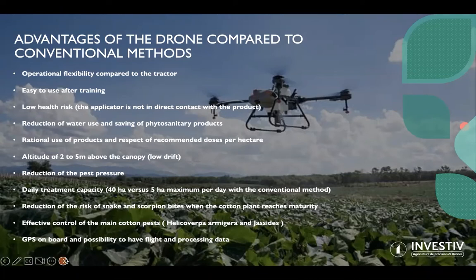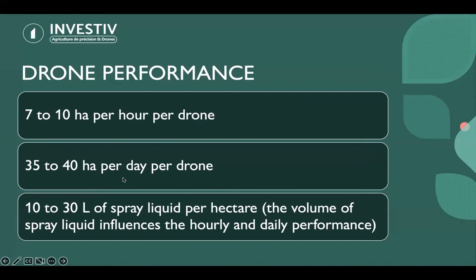So this is drone performance based on our experience again, because this is very important. The drone seller or the drone factory will show you a specific performance, but it's not always the truth. So in Côte d'Ivoire, we do 7 to 10 hectares per hour per drone, 35 to 40 hectares per day per drone, and 10 to 30 liters of spray liquid per hectare. The volume of spray liquid can influence the daily and hourly performance, because if you use 10 liters, the drone will be quicker than if you use 30 liters.